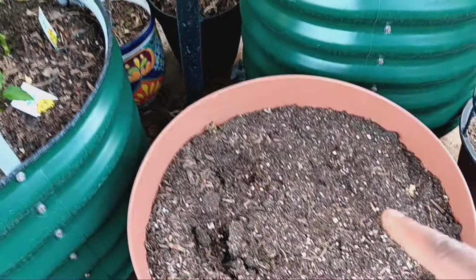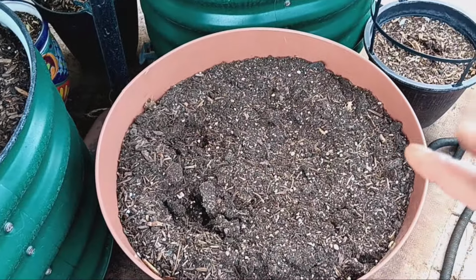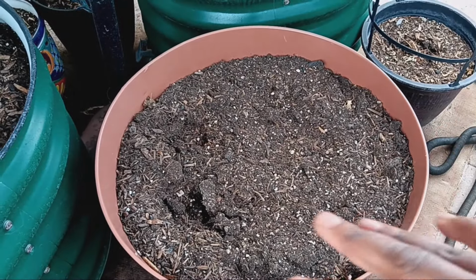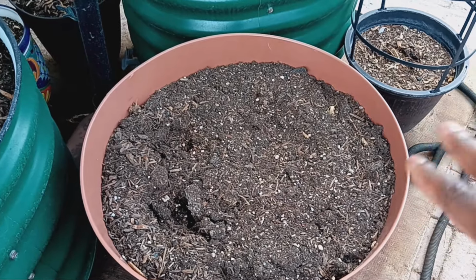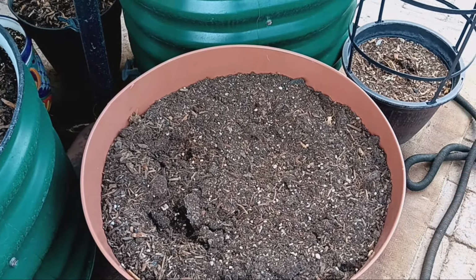So guys, here I dug around to see if my potatoes survived. I didn't see any, so I think I'm just gonna add a layer of compost here and plant the onions right here, as many as I can, and try and grow a tub of onions.